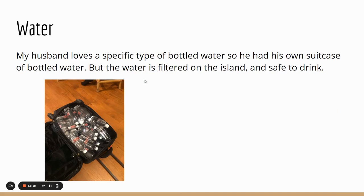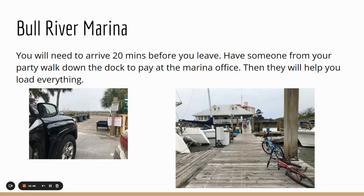My husband loves a specific type of bottled water, so he brought a whole suitcase full of bottled water. But the water is filtered on the island and it's safe to drink. So you don't have to do that, but it's just an idea.